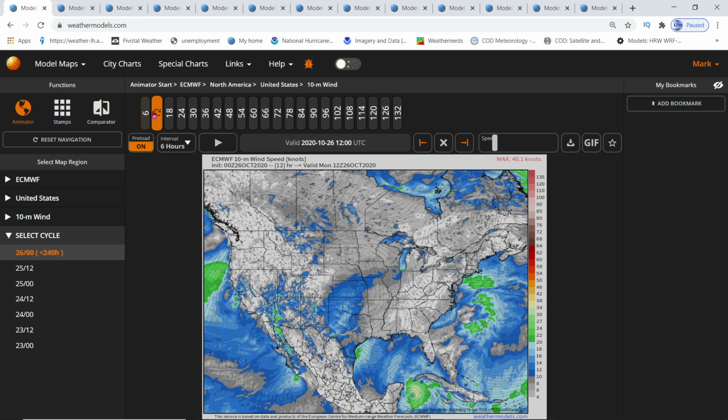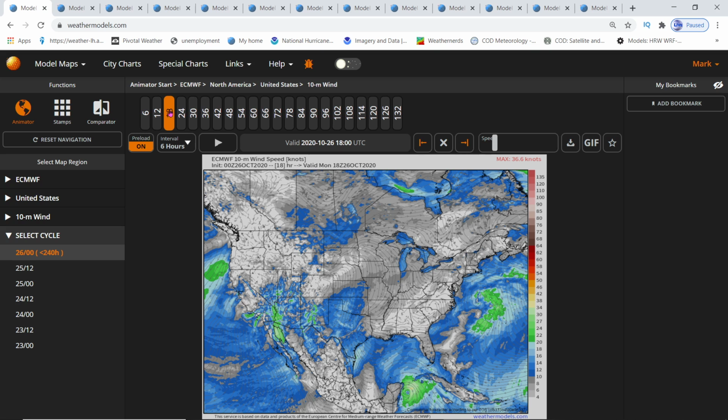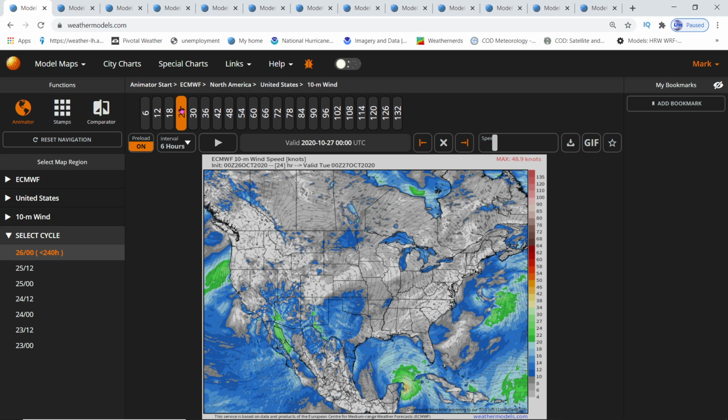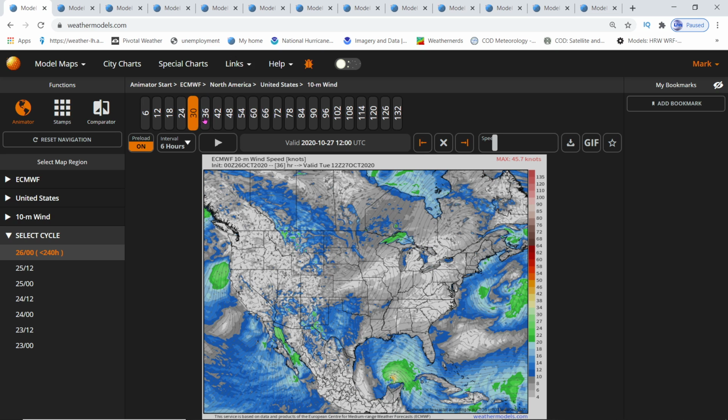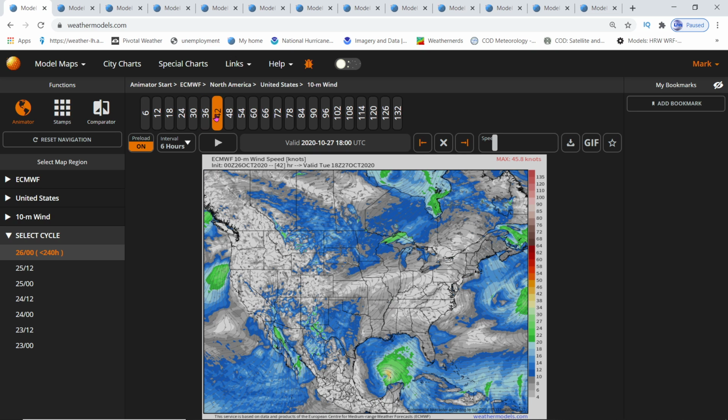Now the Euro model, when you go and look at the 10-meter winds to see the impacts of the damage, because the Euro model is usually right on impacts, you'll see right when it gets to the Yucatan Peninsula, it gets around the 38 to 40 to 42 knot winds. Okay, so it doesn't show that it's going to be strong like a hurricane. It shows it will weaken before landfall. Certain models are showing strength, some are showing weakening.